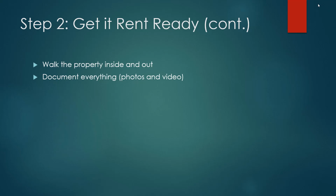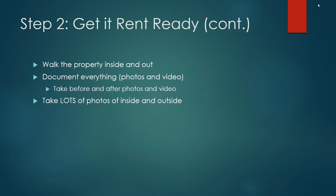Walk the property inside and out. These might seem like super obvious things, but they're not. And if you don't do them, you're gonna pay for it later. Document everything, right? When I walk through a property, I probably take a couple hundred pictures. I literally am taking pictures of all the walls, the ceiling, the floor, everything in the entire house. Before the tenant moves out, take pictures of what they left behind so that you can charge them if the tenant moved out. Then you fix it up to what it needs to be rent ready. Take pictures there so that when that tenant moves out you can accurately charge them.